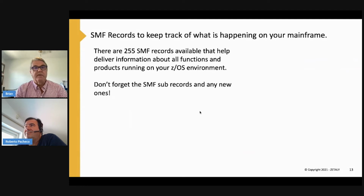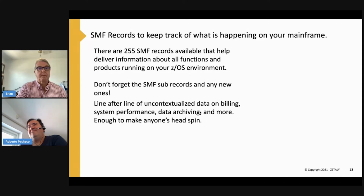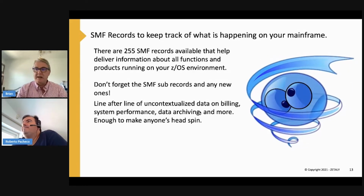Of the SMF records, there are currently 255. And if there are more, I'll apologize, but that was what I last saw. But there's also new records coming out. IBM do bring new ones out. They also bring out sub-records. So I'd hate to think how many records and sub-records there are out there. It's line after line of uncontextualized data on billing, system performance, basically anything that's going on in the mainframe environment. And as I said there, it's enough to make anybody's head spin.